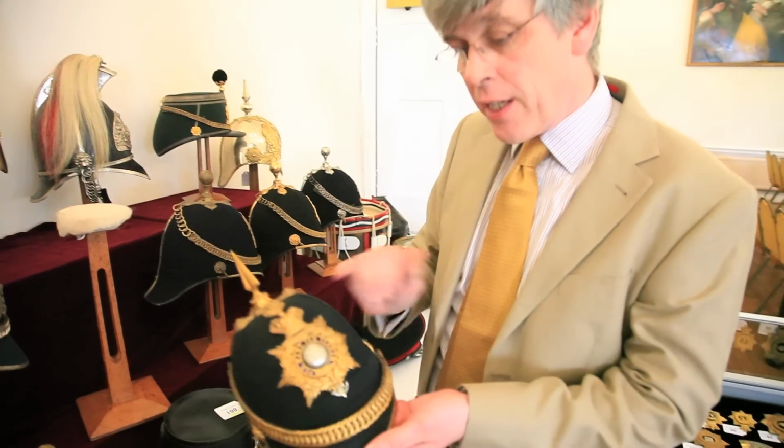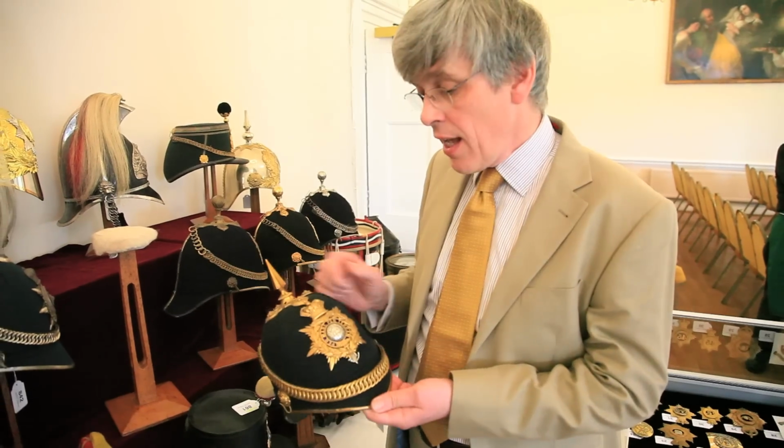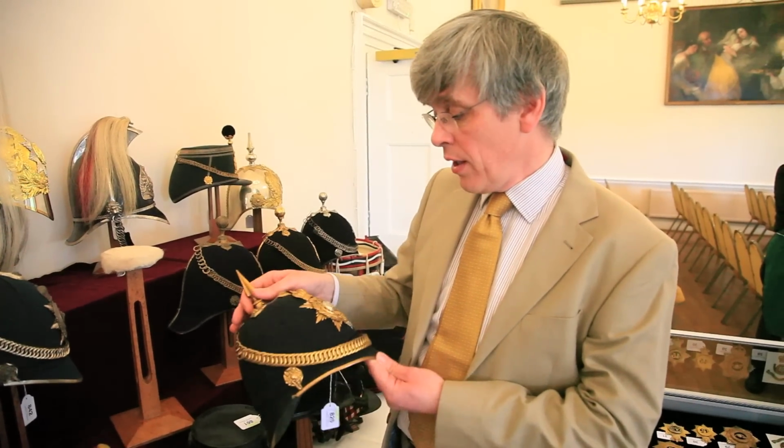We've also got a good selection of what's commonly known as the Home Service blue cloth helmet. This particular one is nice. It's actually worn by an officer of the Royal Marine Light Infantry, and this would have been worn during the reign of Victoria prior to 1901. And something like that is probably about £700 to £1,000.